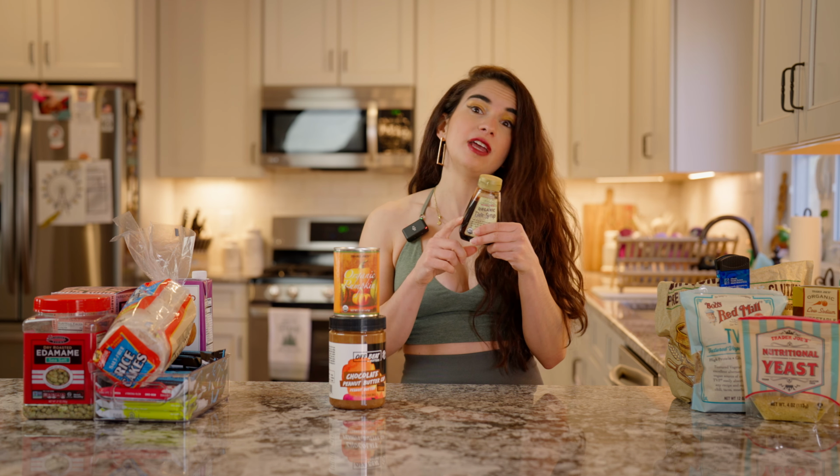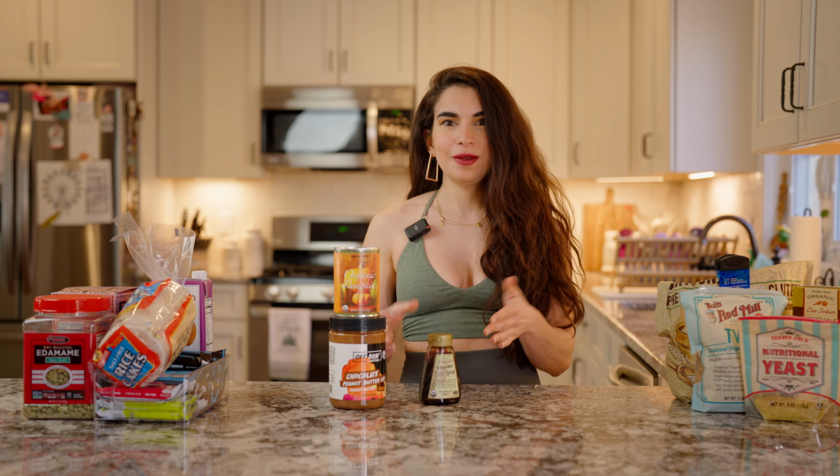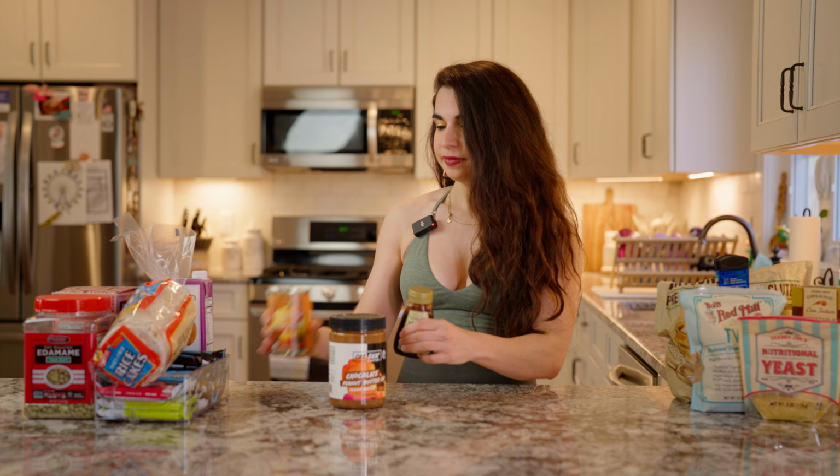So this is another staple that you can have. This is from Trader Joe's. It's the date syrup, or you can make my date paste, which is just blending the medjool dates with some water and keeping it in your fridge.